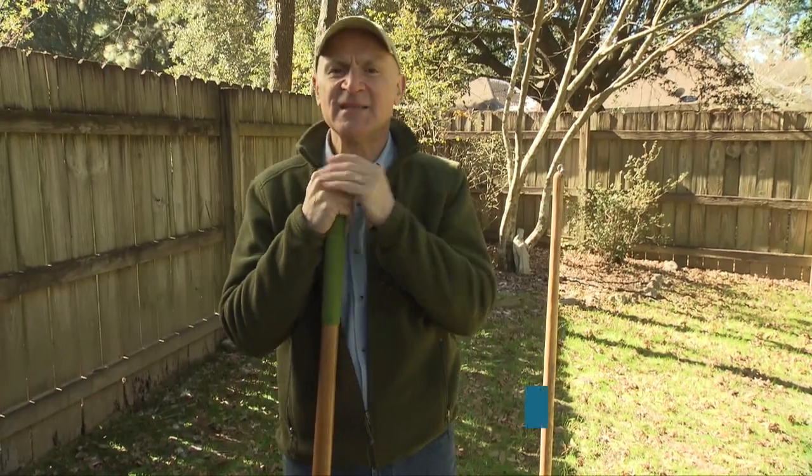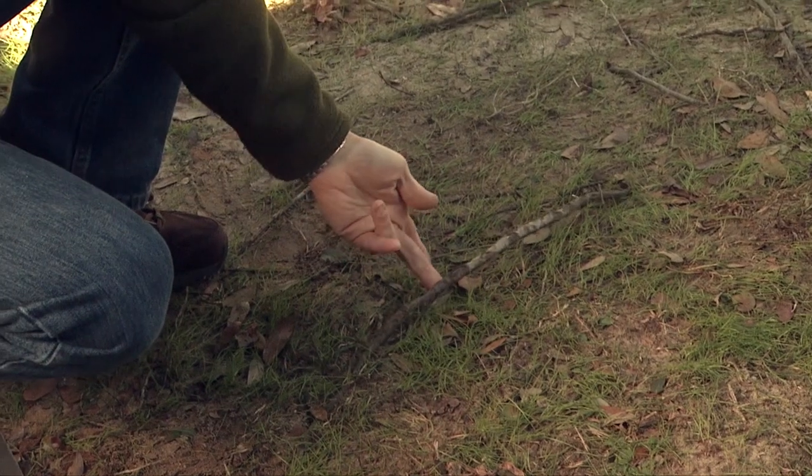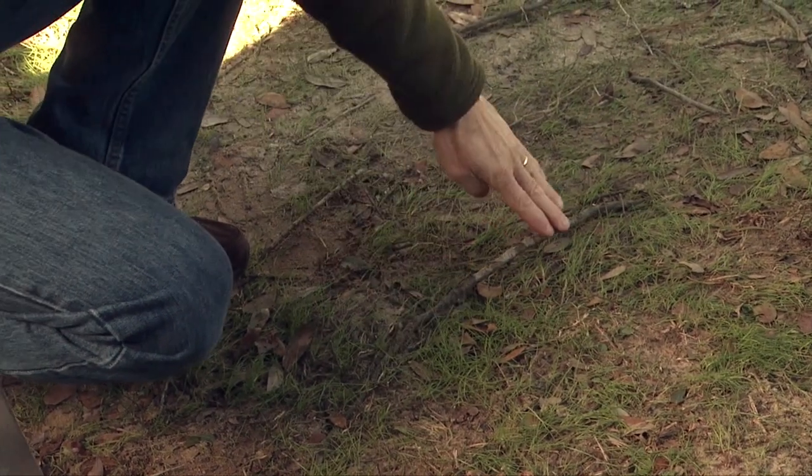It's springtime, and that means it's time to get back out in the yard. And whether you're digging a garden or just digging in the yard to plant a tree or a post hole, sooner or later you're going to have to deal with roots, whether they're surface roots like this or buried deep in the ground. You have to cut them out of the way.